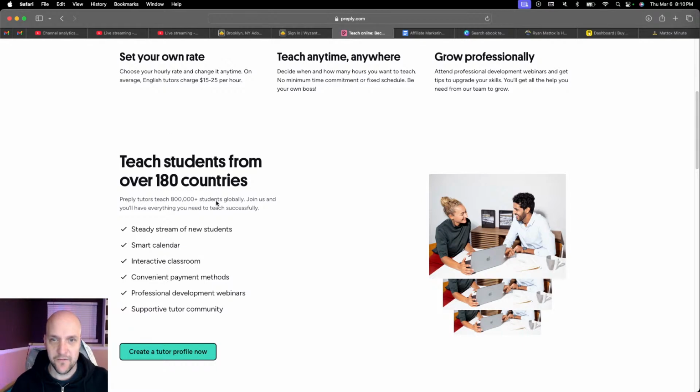It looks like they have students from over 180 countries, that's pretty wild. There's a steady stream of new students and a smart calendar, which is pretty cool, an interactive classroom, and convenient payment methods. So it seems like they have the foundation in place to really have students be successful, not only the student, but the tutor themselves.